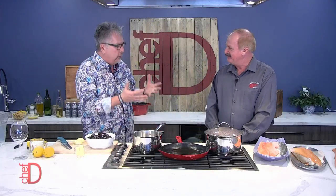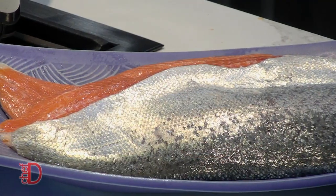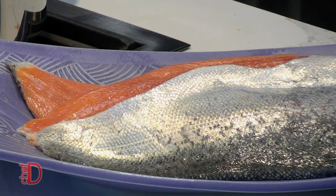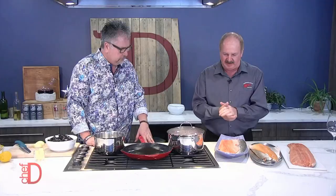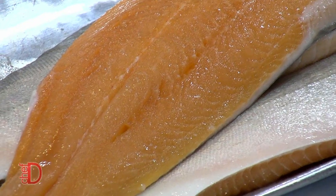Anyway, so what did you bring us this year? So we have some local Ontario rainbow trout from Georgian Bay. Probably one of my favorite freshwater fish. I love it pan fried. I have trout probably an average of twice a week. Okay. And then we have some Arctic Char from Iceland, which is my favorite. There you go.